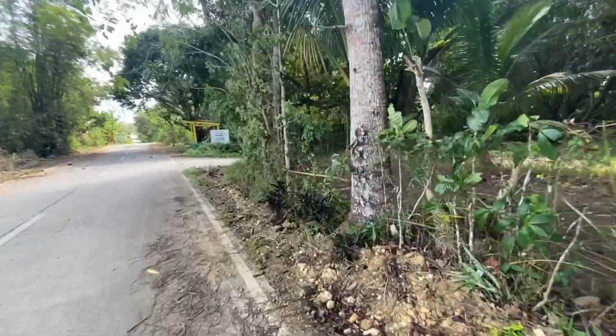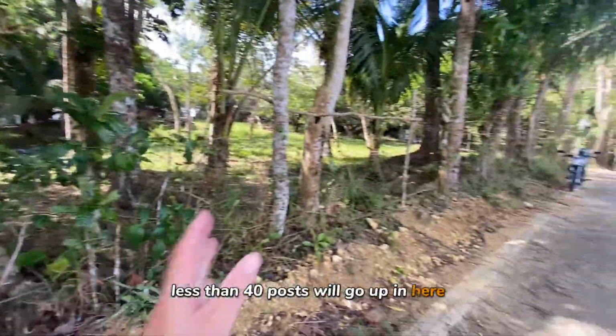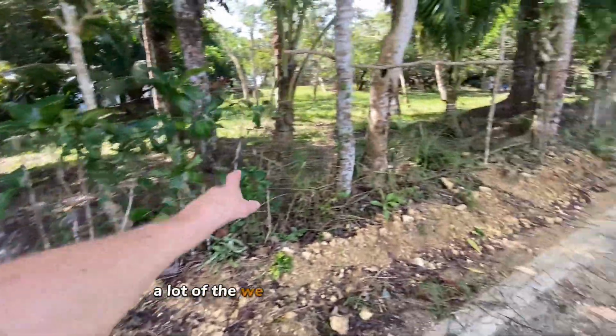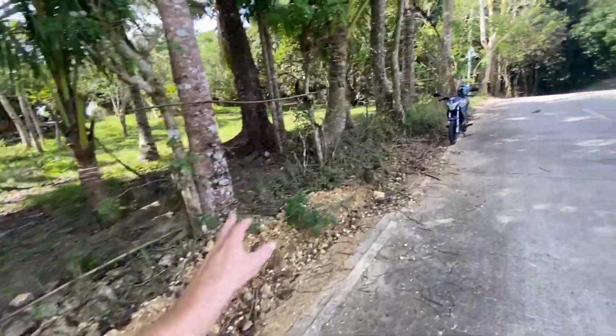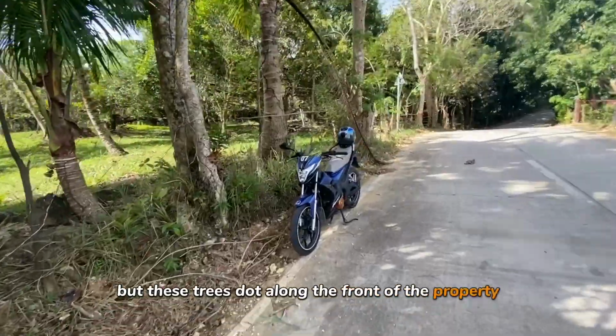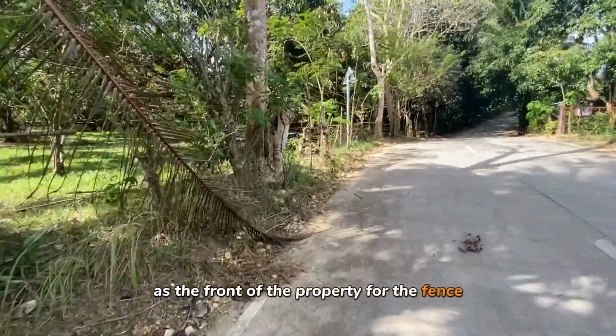So I've got less than 40 posts that will go up in here. Out of 40, a lot of places we won't even need any posts. We might put one here, but these trees dot along the front of the property. And that's going to be our first project, the front of the property for the fence.